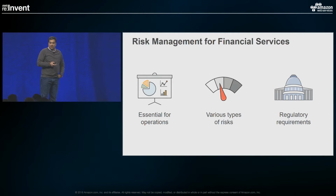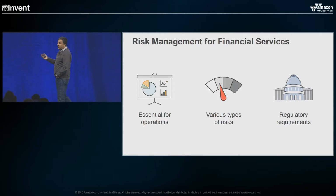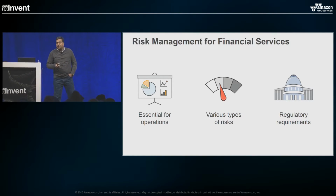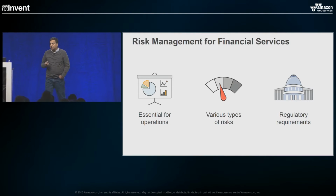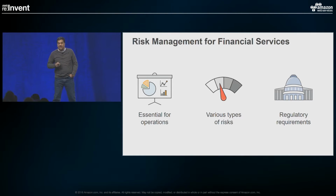The financial institutions need to stress test their portfolios to make sure that they are testing it against various scenarios, such as liquidity risk, credit risk, market risk, inflation risk, or just pure volatility in the market. The regulatory bodies are asking the FSIs, short for financial services institutions, to do more and deeper calculations to assess risk of their portfolios, to make sure that they have the adequate capital ratios. This is a very important aspect of the financial services. Their operation depends upon this.